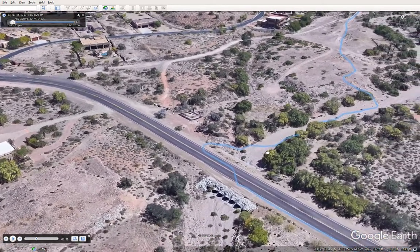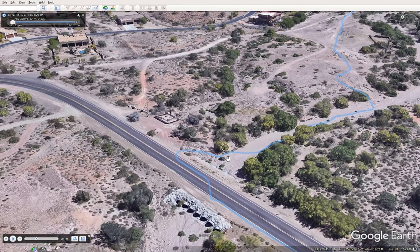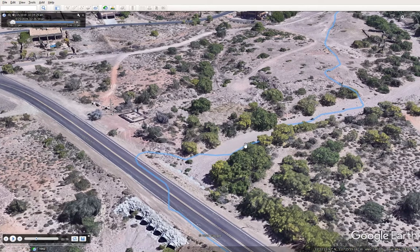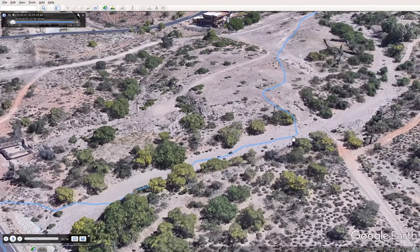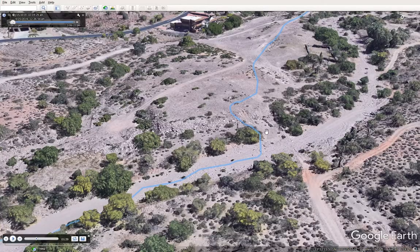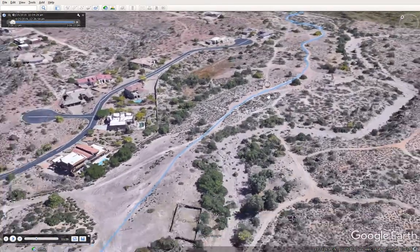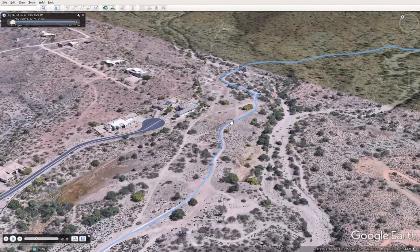So I went through the wash. You have to come down this here, and you've got to carry the bike here, or it's kind of steep. I didn't want to bike it. And then this is all sandy, and there is a bunch of rocks here, not very good for biking, so I had to hike it, as it were. Then it came up here, and then it's pretty decent, all the way from here, all the way up to the gate, which is right here.